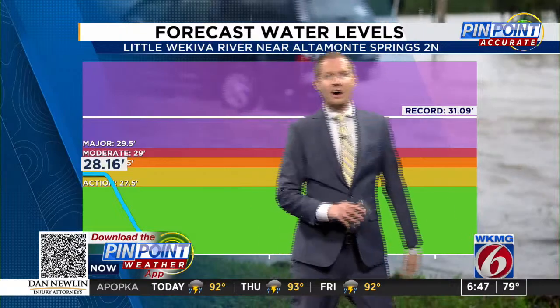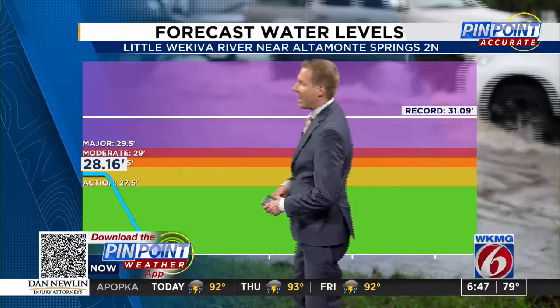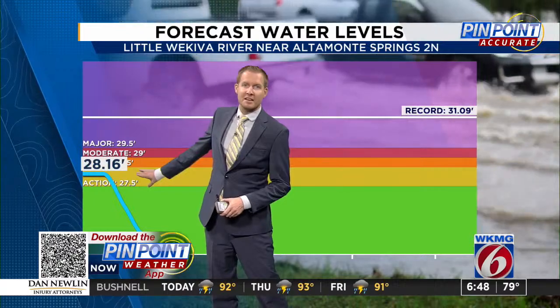In terms of what we're watching on the Little Wekiva, this gauge updates every hour, so we should actually be getting a brand new update in the next few minutes.